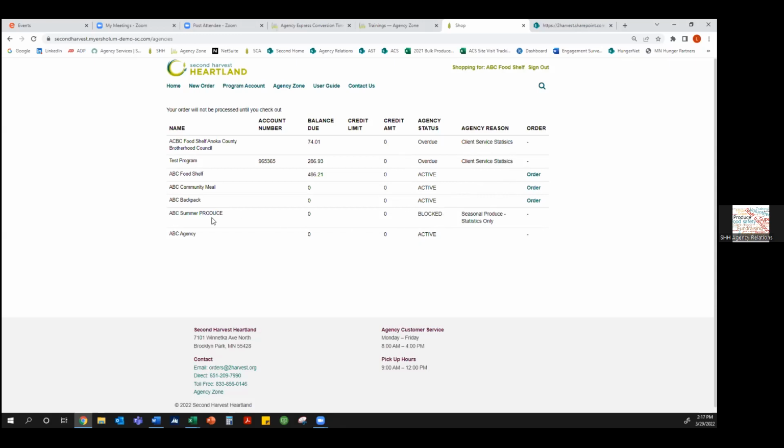I also wanted to just quickly point out the blocked status here and what that means specifically for a summer produce program or a seasonal produce program. The blocked status is used for programs who don't specifically order underneath that account. They order under a different one, but for that seasonal produce program, those are programs who typically run from May to October and receive those pallets of produce. Your program will be set to blocked and you can still continue to enter your monthly service statistics. And you'll be able to view those internal produce orders that Second Harvest places for you under the order history tab. So that'll be there as a reference point as well.